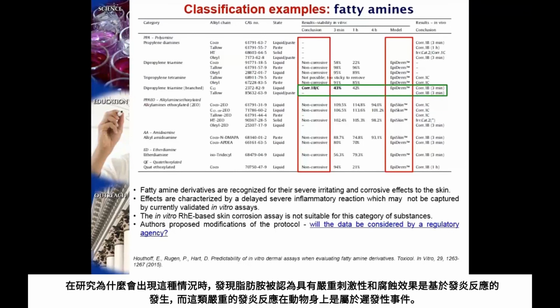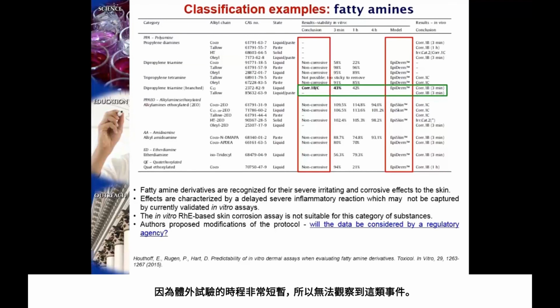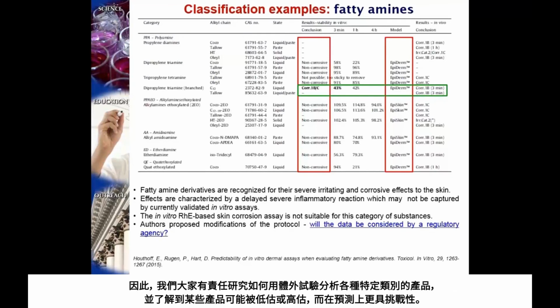In looking into the reasons why this may be the case, it was determined that fatty amines are recognized for their severe irritating and corrosive effects based on an inflammatory event. It's a delayed, severe inflammatory event that happens in the animal. However, this is not captured in vitro because the assays are very, very short. Remember that the corrosion assay is 1 hour exposure maximum, or 4, depending on the tissue model.